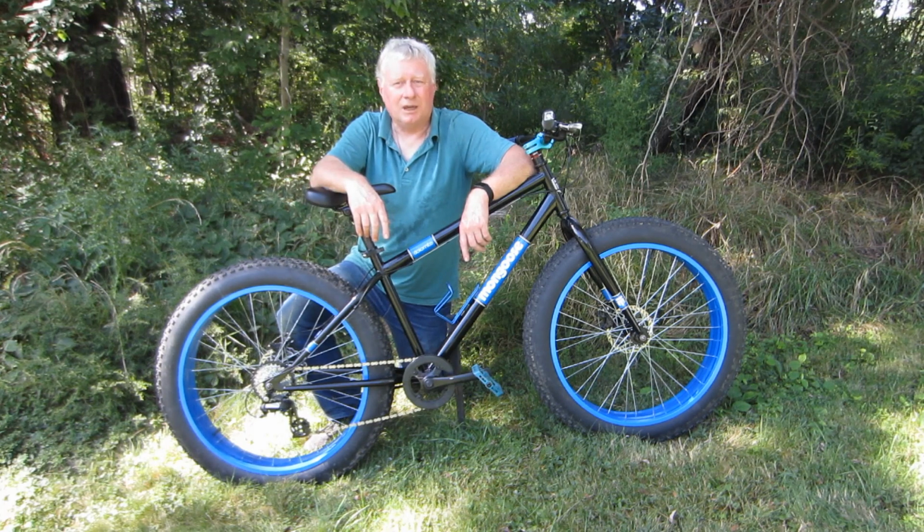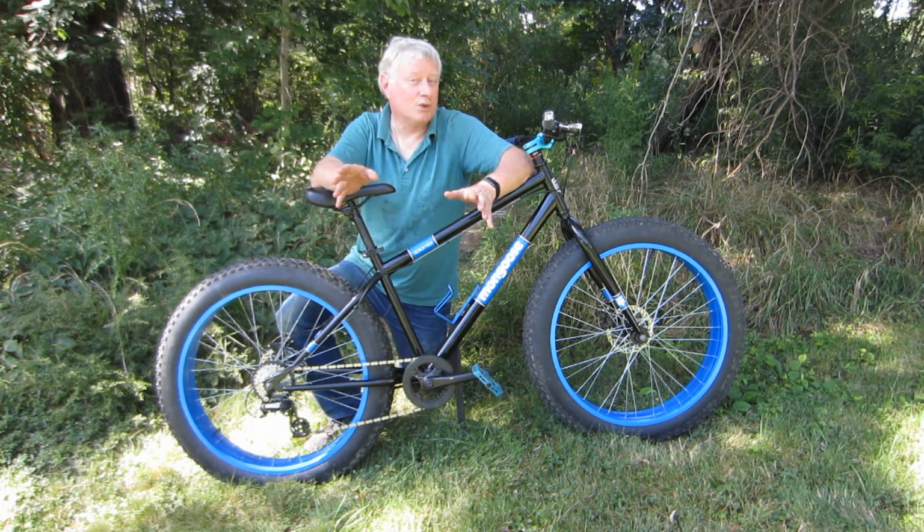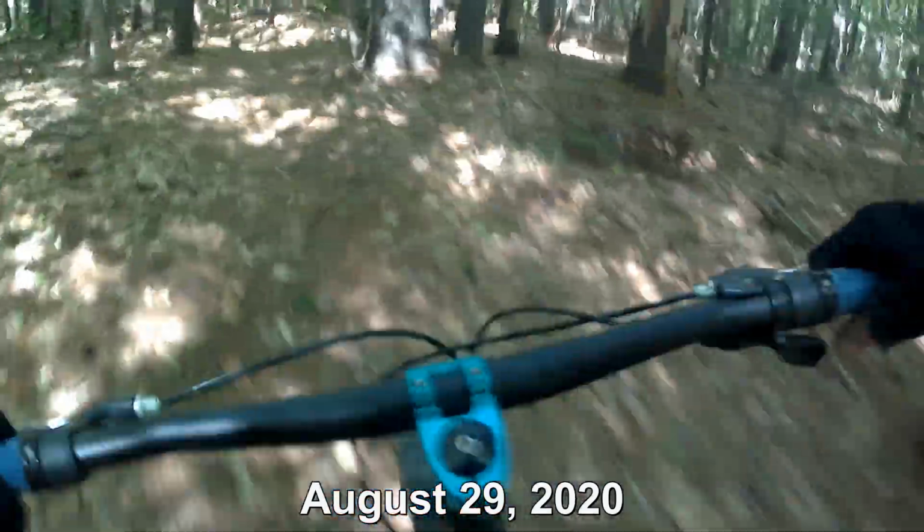In a moment, I'm going to go get changed up, and I'm going to take this bike for a ride, even though there's no snow on the ground. Today, I'm riding my Mongoose Dolomite on the Hallowell Reservoir Trails in Hallowell, Maine.